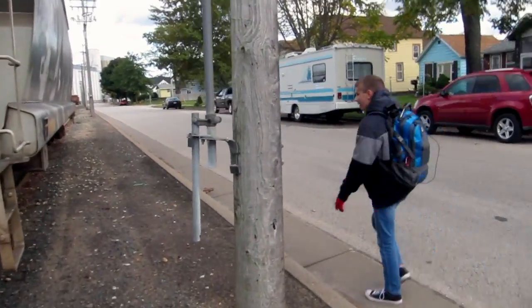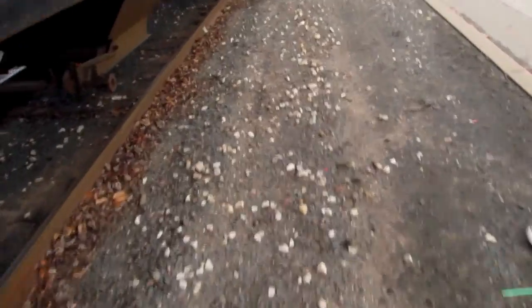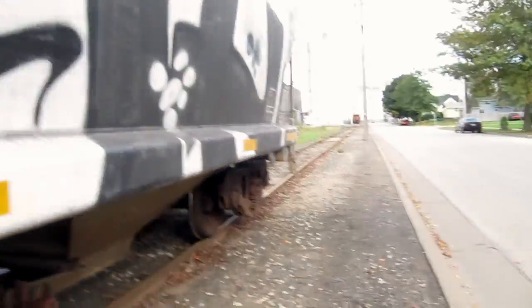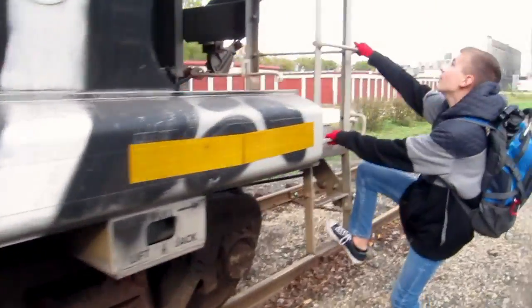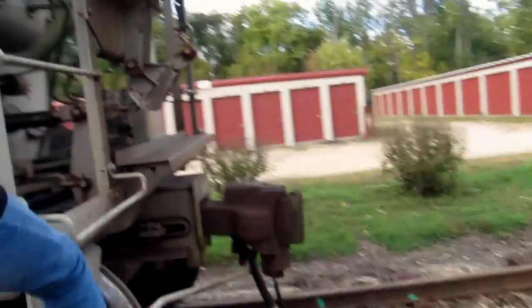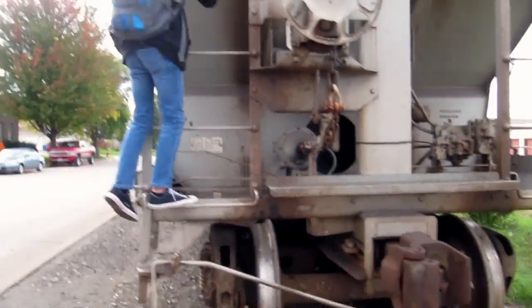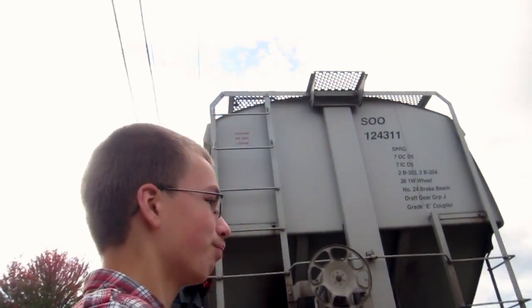I have not Googled what these flags on the bottom mean. Oh yeah, there it is. It says this car contains something. We don't know what it means. All we know is it smells really bad. If we go over here, I can actually smell it a little bit. Let me climb up. Jeez, that's, ooh. Dude. It is super bad. It's terrible.